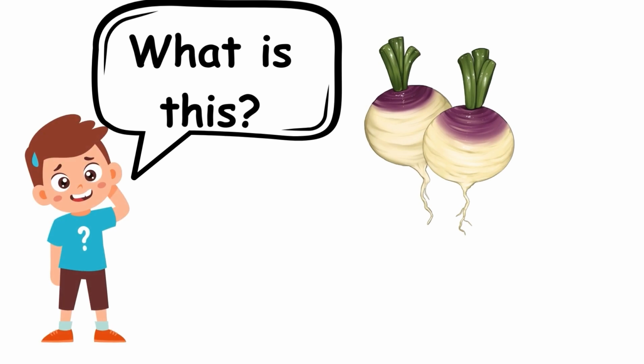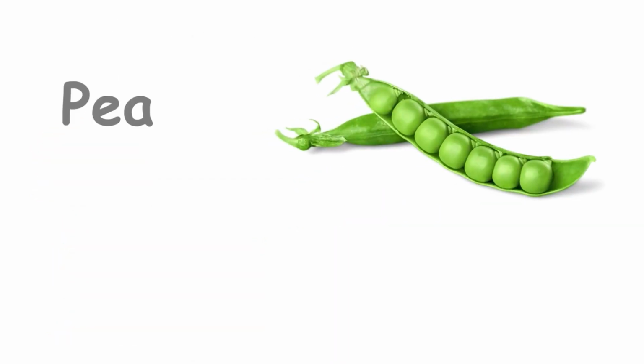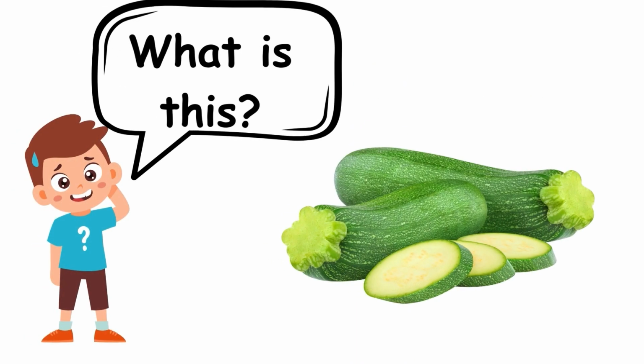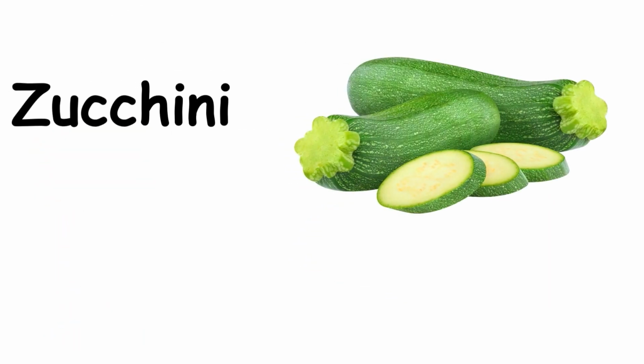What vegetable is this? It's a turnip. Turnip. What vegetable is this? It's a pea. Pea. What vegetable is this? It's zucchini. Zucchini.